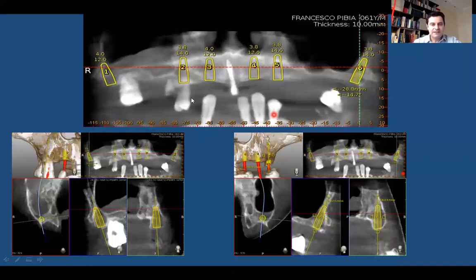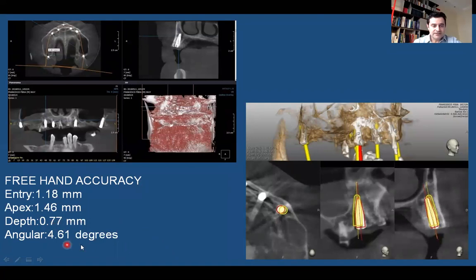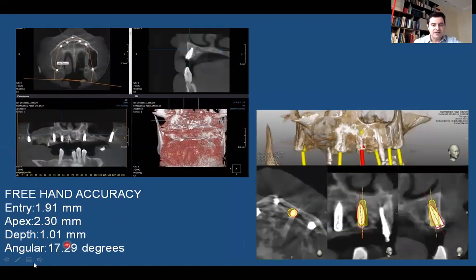Here are the results of the freehand: as you can see, for the pterygoid on the right side, 14 degrees of angular deviation, 4.61 for the second, and more than 17 degrees for the third one.